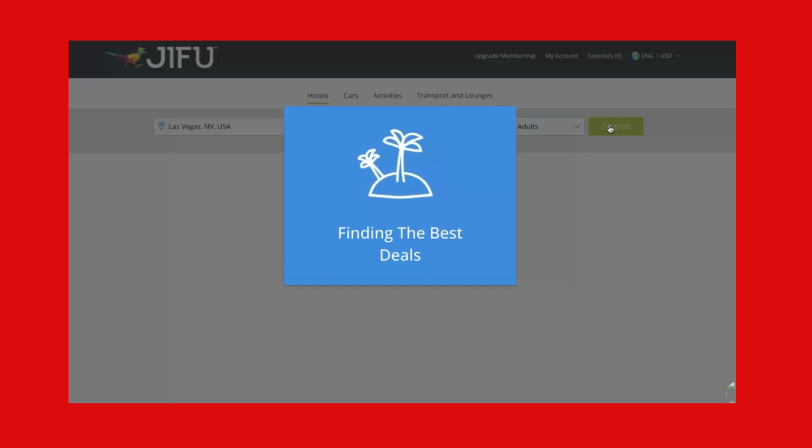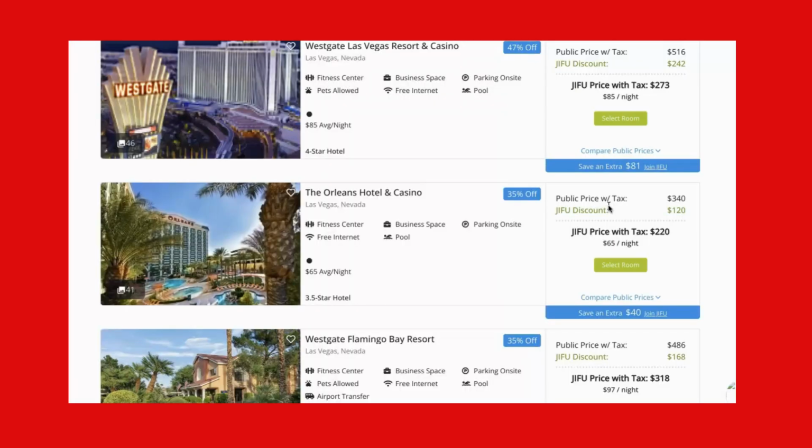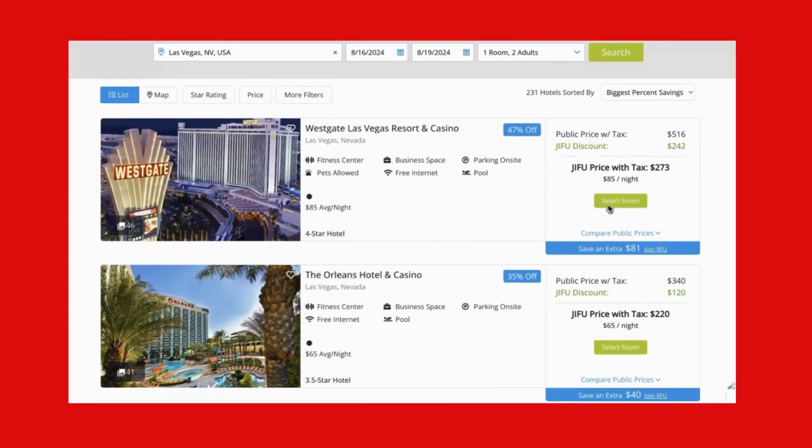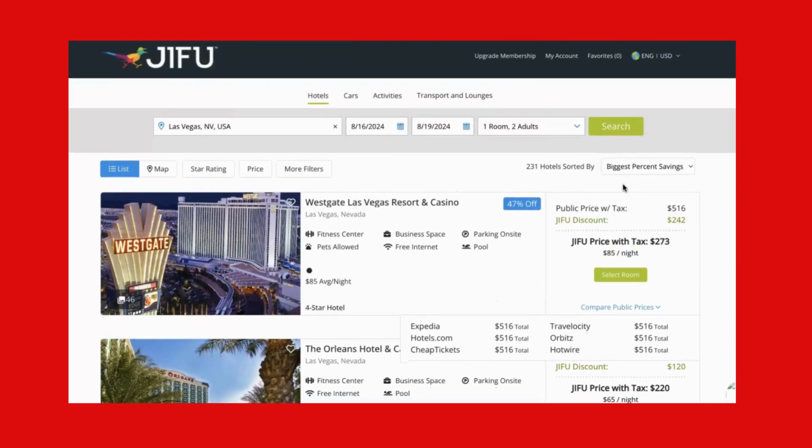So while we're waiting on that, here it is. It's coming up. Okay, so look at these prices. The Westgate Las Vegas Resort. You will get 47% off. Compare public prices. Look at that. 516. You'll be paying $273. $85 a night, okay? And this is as a guest, me giving you a pass.